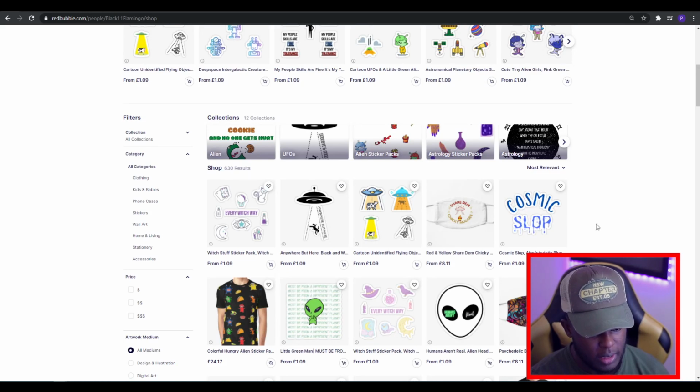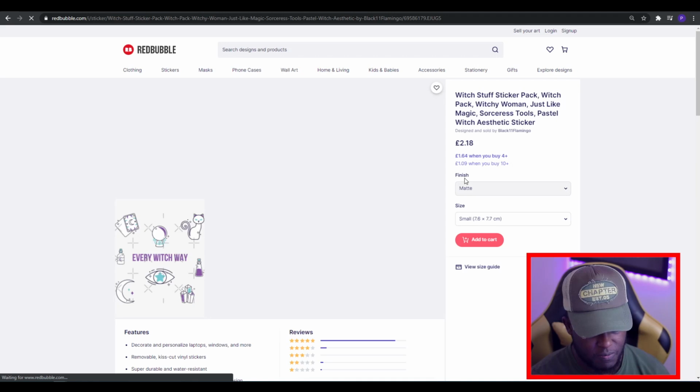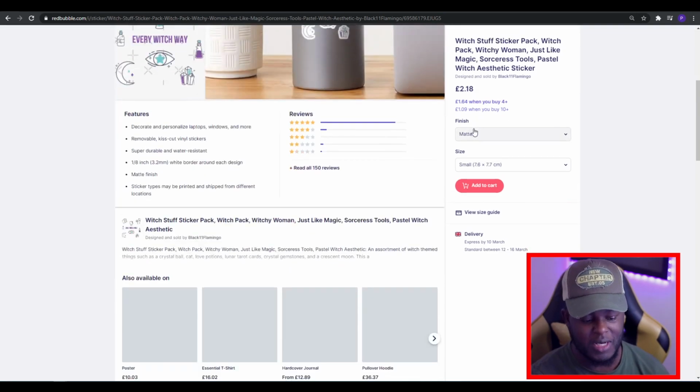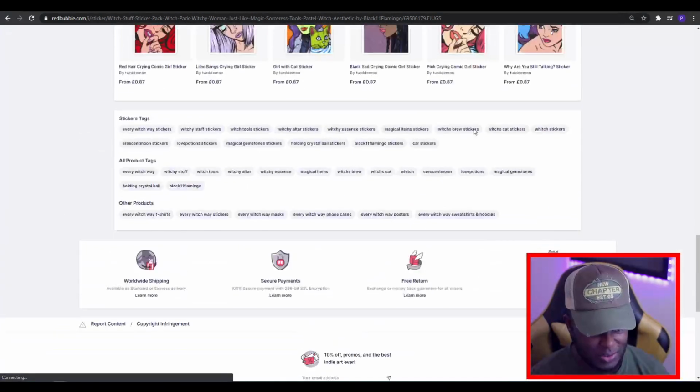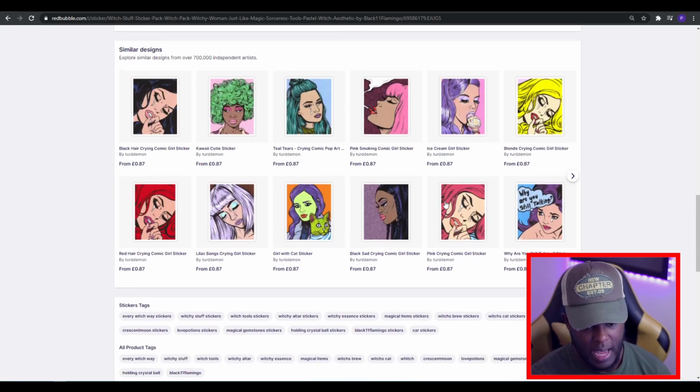I'm going to quickly go onto a design. So we'll go onto this one. So it's the top design. It says which stuff sticker pack, which pack, which woman. Right, okay, so they've pretty much gone in with the keywords in the title then, but they've not keyword spammed, which is good to see. They've actually tried to mix it up in the tags, which is always good to see.